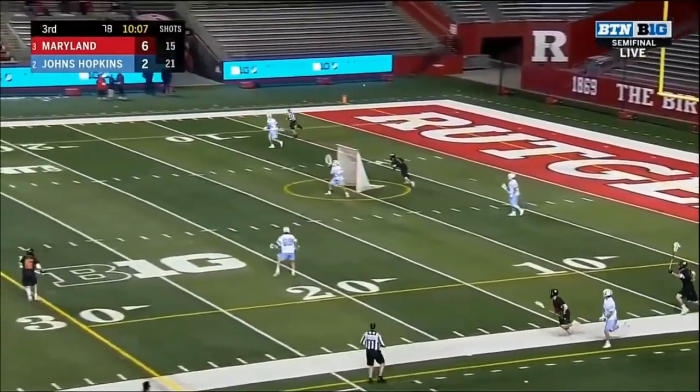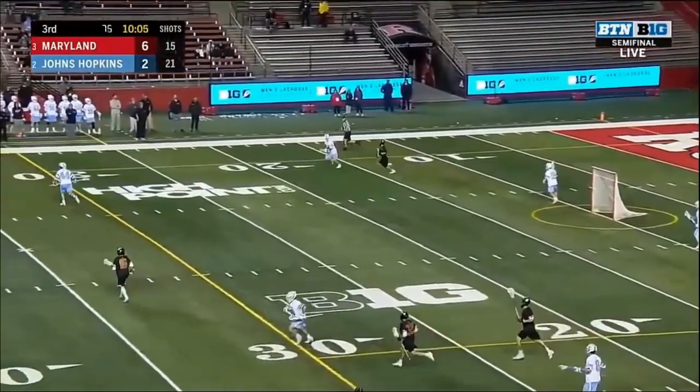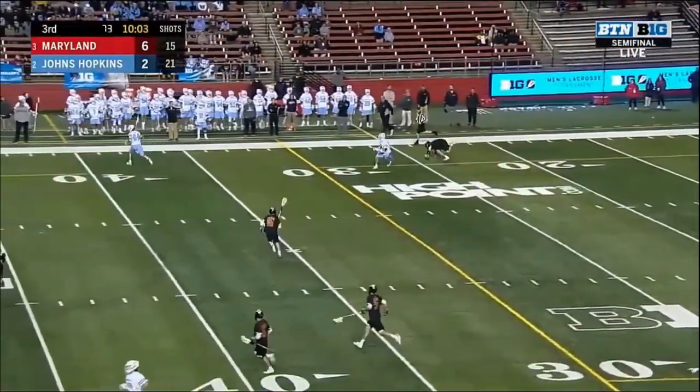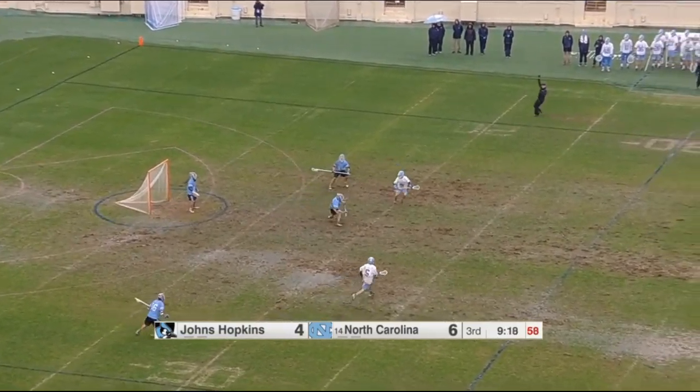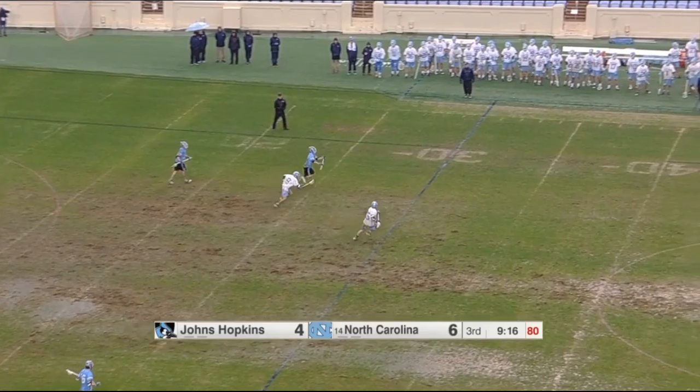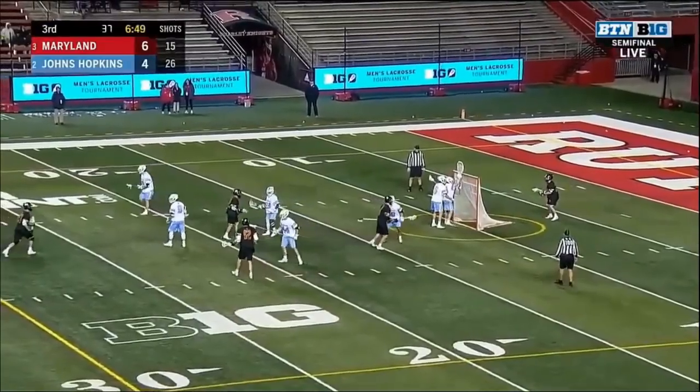Nice stick work by Foley as the Jays begin the clear. Well, sweet ground ball. Keep it in. They got to get now, this over. Two seconds. And they may have just made it again. That was more of just trying to get the ball across midfield. Long playing hide and seek.